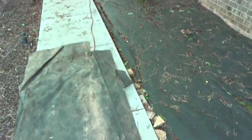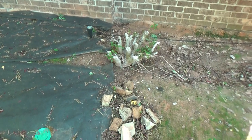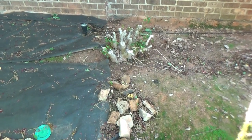Trying to get rid of this fabric first, and then we'll start eradicating or removing these guys. All right, folks, bear with us.